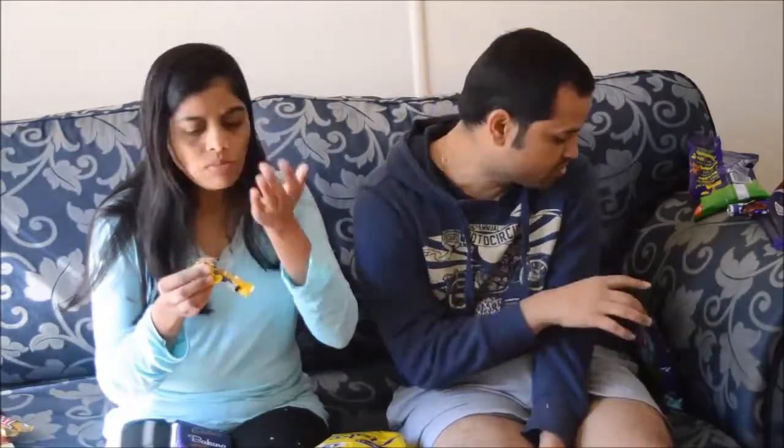Which is good but not as good as Freddo and koala. So I will give this one 8 out of 10. All Cadbury chocolates are good.